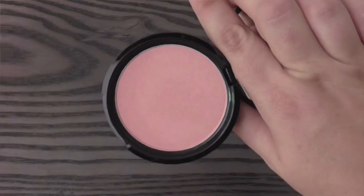And this is the NYX Illuminator in Enigmatic. My friend Marley introduced me to this. She's a makeup artist, and she said, when she first looked at it, it's terrifyingly pink and sparkly, but actually on the skin it's really beautiful, luminous and glowy.